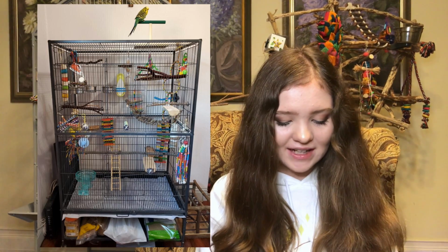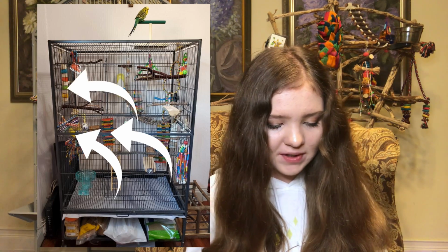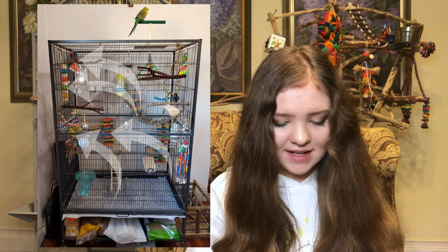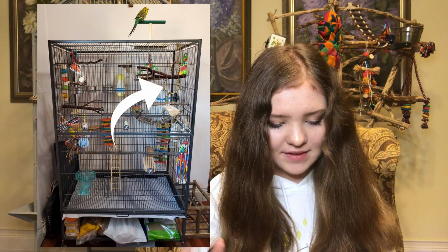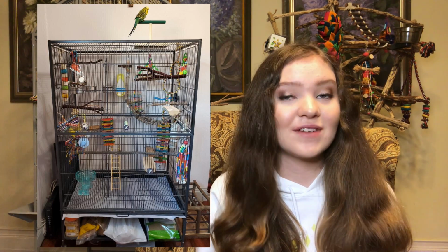There is a huge variety of toys in this cage. You have wood, you have finger traps, you have a bird kebab, you have shoelaces, you have shreddable rings, you have a seagrass hammock. You have so much variety in here. This bird is living the life.